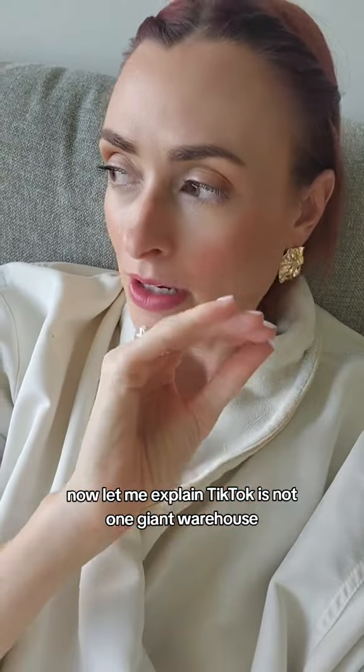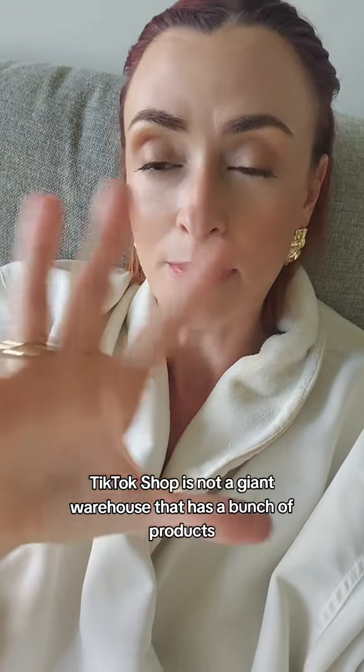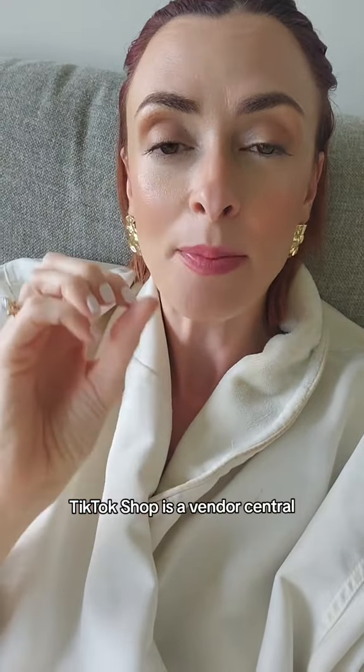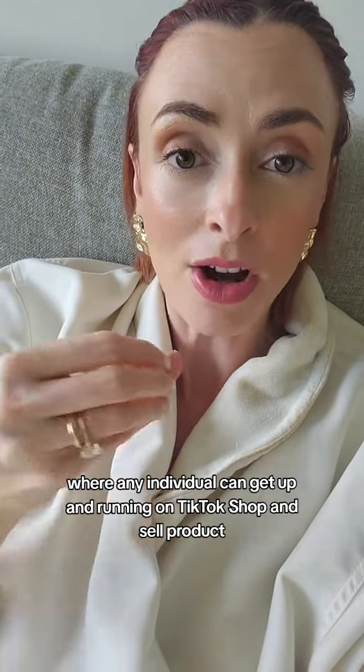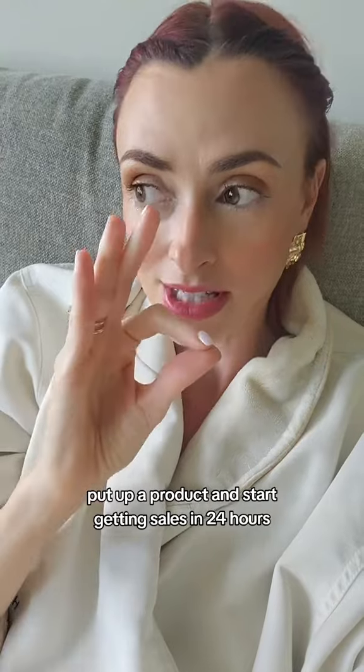Now let me explain. TikTok shop is not a giant warehouse that has a bunch of products and all of the products are being sold by TikTok shop. TikTok shop is a vendor central, just like Amazon, where any individual can get up and running on TikTok shop and sell products. And you can create a TikTok shop within 24 hours, put up a product and start getting sales in 24 hours.